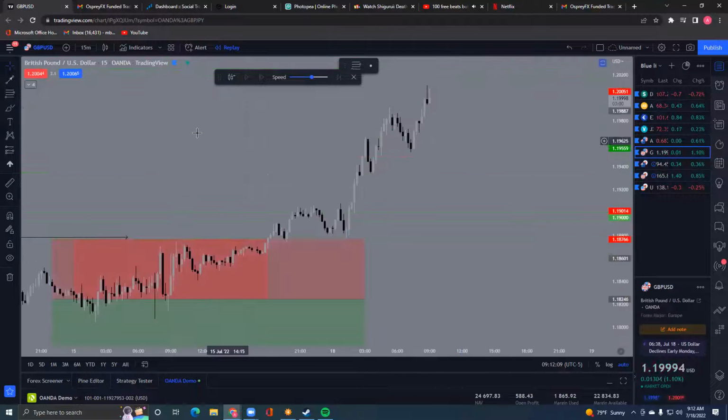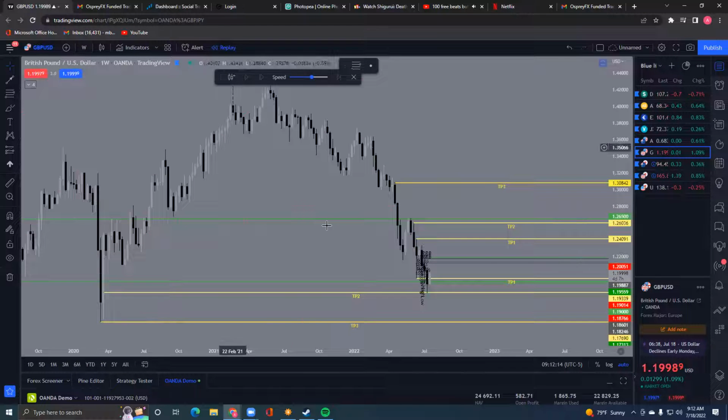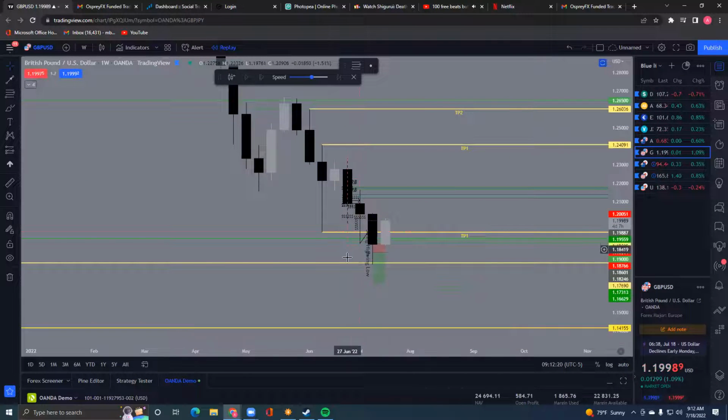Go down to GU, do the same exact thing. Start from the weekly. Okay. Go ahead and readjust, zoom in. Can adjust our line. So you can see here, this was where our previous peak weekly high was. This is where our previous peak weekly low is. This is where our new ones are.